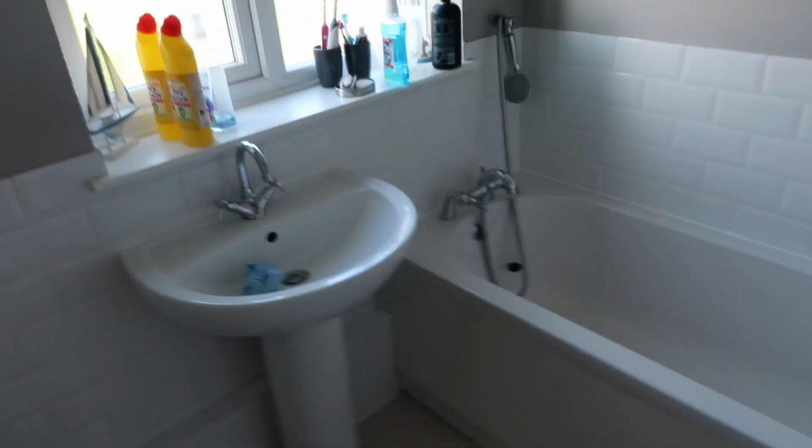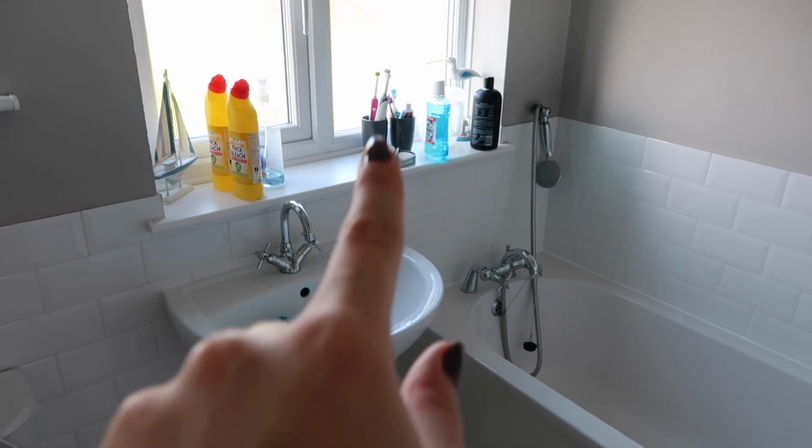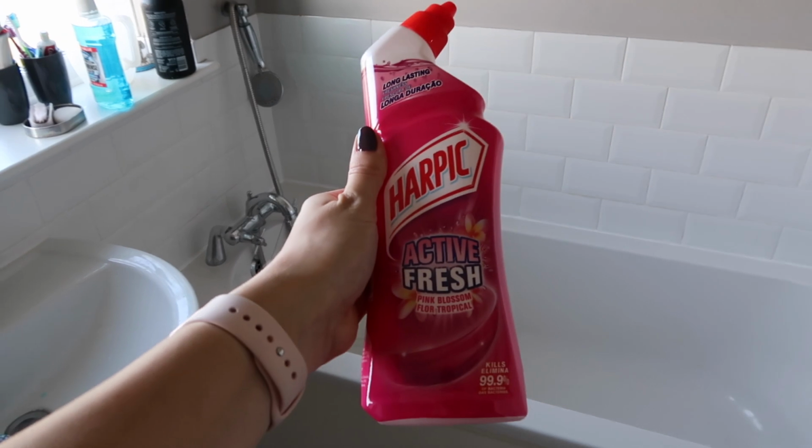So now we're on to the bathroom. So I'll quickly just pan over. I've just basically put the shampoo and toothbrushes and stuff up there so that the bath's all clean and free from any clutter. So what I'm going to do in here is obviously use the bleach, the Harpic toilet stuff, which I mentioned earlier. I just use this one at the minute, but they do yellow, blue, green, all different colours. But yeah, I'm going to use that.